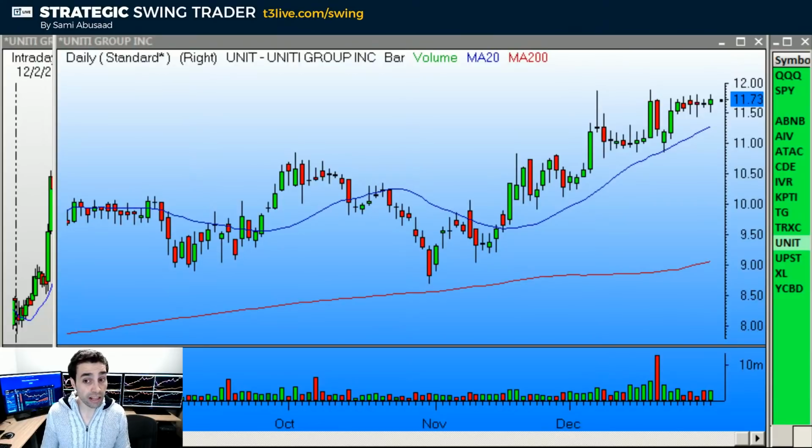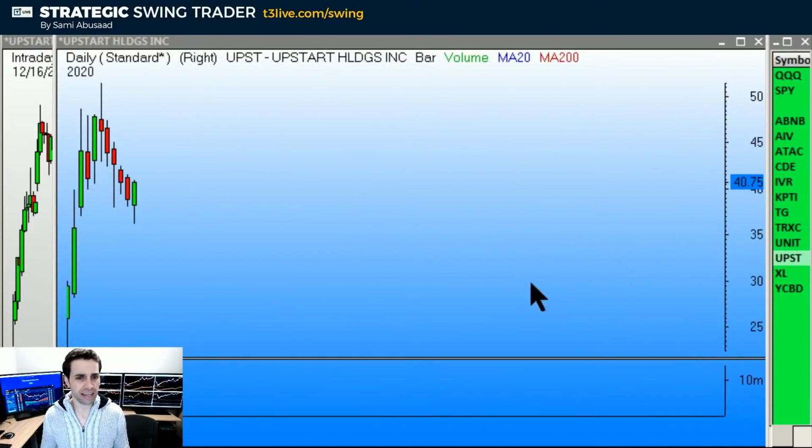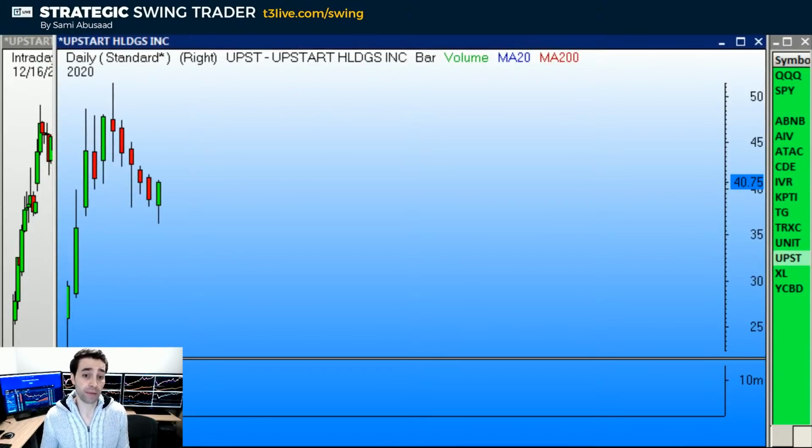I would really like to see it base for a little bit longer so that the 20 MA on the daily chart catches up and then we get a breakout right off the 20. But what I like about this stock is notice the drop right here, went right back up and is basing at the highs. That is bullish. That's really bullish.